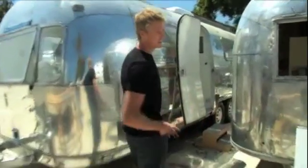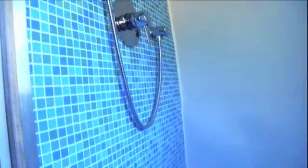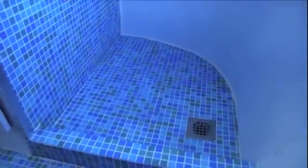It's actually my most favorite trailer to date. So how do the Hoffmans get away with putting Italian glass tile in a shower that is going to be flying down the road at 60 miles an hour? Get this, a rubberized caulking process prevents the cracking you'd expect from bouncing up and down the road.